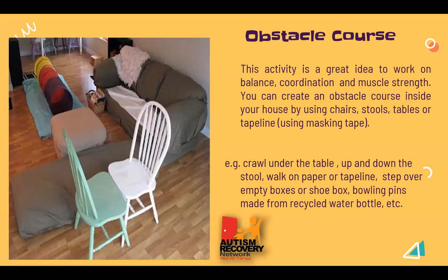If you have other toys there, like maybe a trampoline, you can include it as well. If you have pillows, you can put them there. If you have mats, those exercise mats, you can put them as well. So very simple, wherein the child would follow the simple steps. Oh, first you have to crawl under the table, and then you need to go up on the sofa, and then cross or step up on the chair.